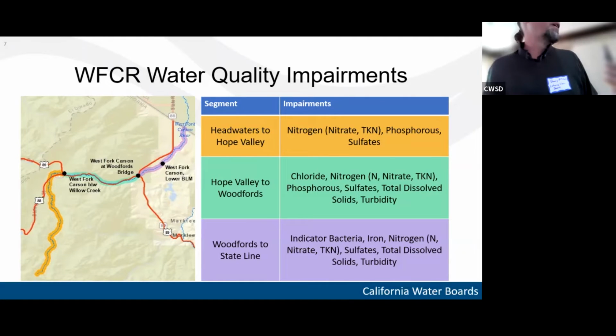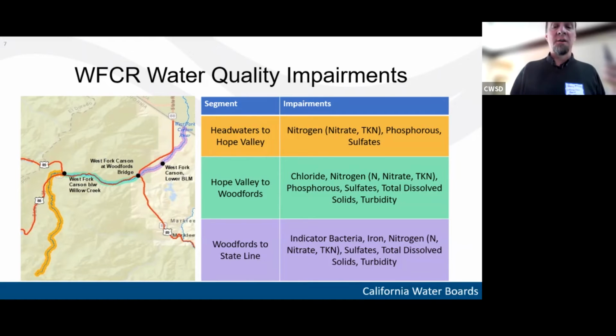And then finally, the final segment starts at the Woodford's Bridge and goes to the state line. And there we have impairments for indicator bacteria, iron, nitrogen, sulfates, total dissolved solids, and turbidity.